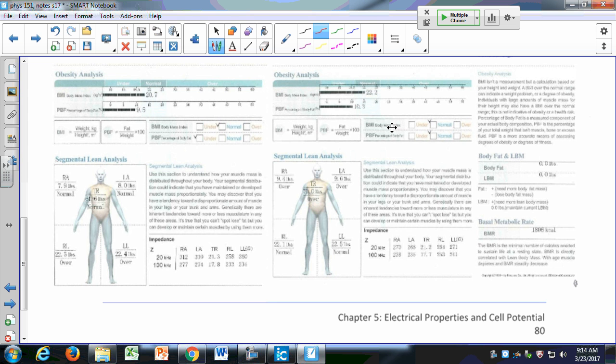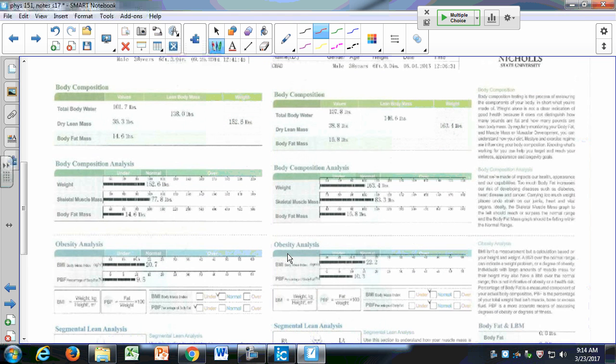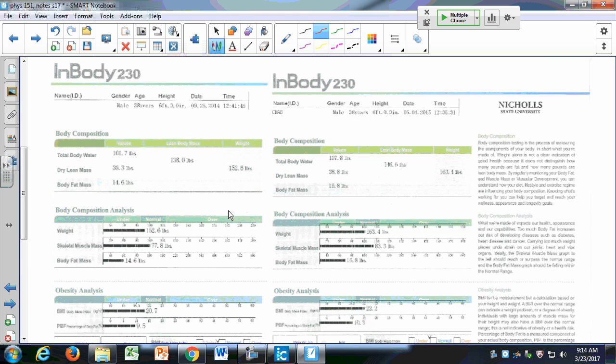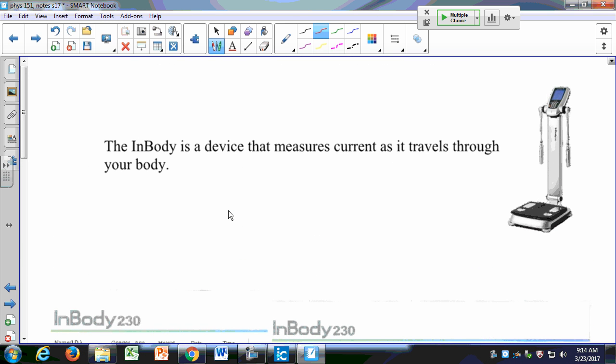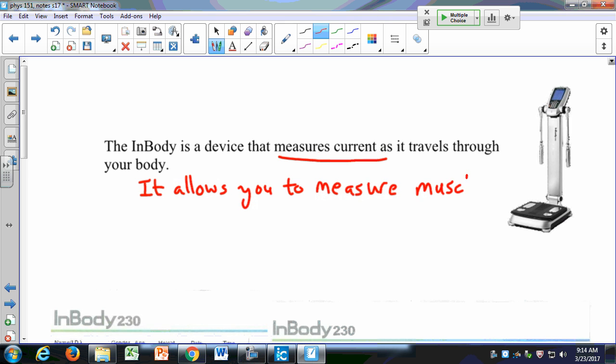So it's pretty useful to help you understand where you are from a performance aspect in your body, and it can be useful for athletes too. It tells you other things about your weight, your muscle mass, and your body fat mass. Like I said, we'll come back to that at the end of the semester, and we'll show it. But for now, know that it measures current as it travels through your body, and it allows you to measure muscle and body fat mass. This might make a good paper.